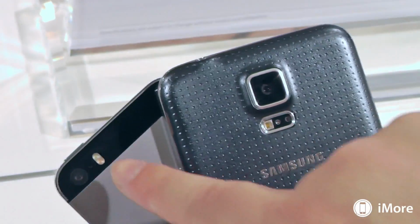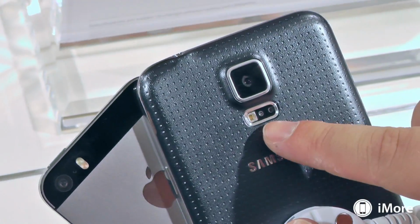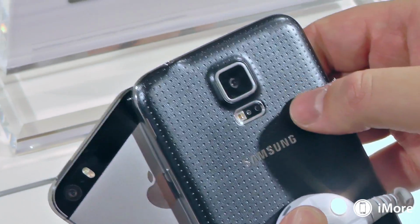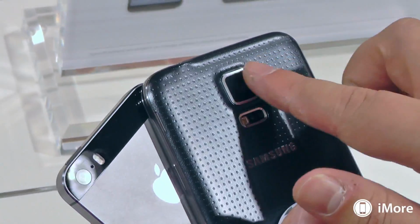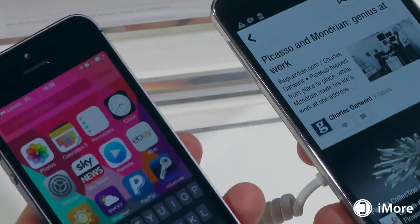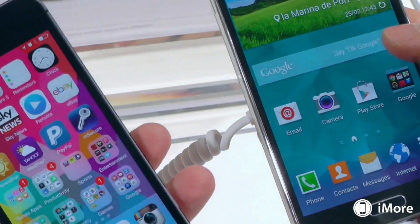iPhone here with an 8 megapixel camera, the S5 with a 16 megapixel camera with this, which is actually a heart rate sensor underneath, so kind of something the iPhone doesn't have. Again, Samsung pitching this at fitness folks, but the camera stack does stick out a little bit.